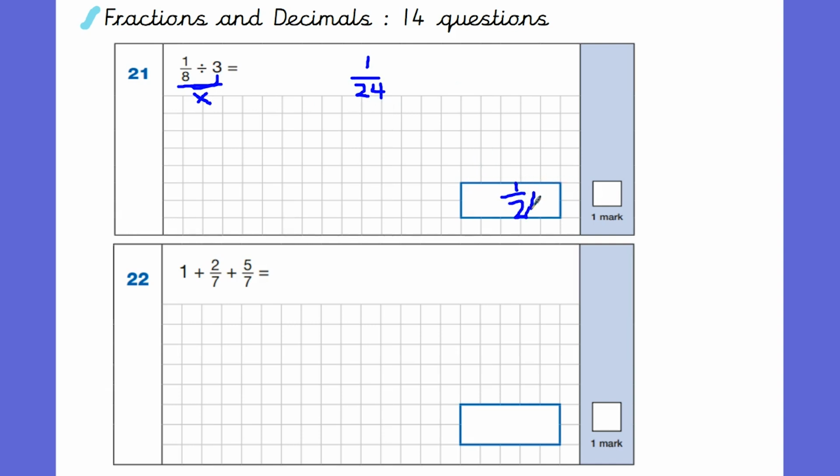And it's the same with any of these kinds of questions. They can look tricky to start with, but when you know a method that makes it easier, it's quick for the children. So if you can't divide the numerator by 3, then just multiply the denominator by 3, or the whole number here. Keep the numerator the same and write your answer underneath. So 1/24 was the answer for that one.